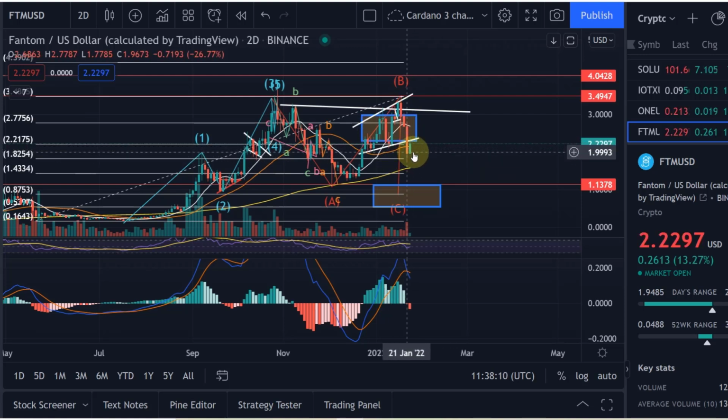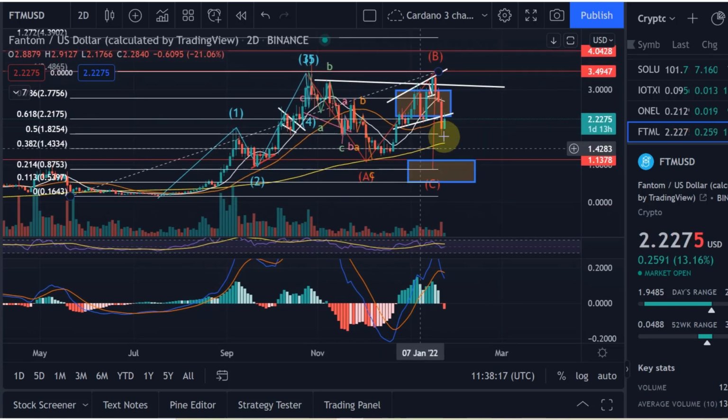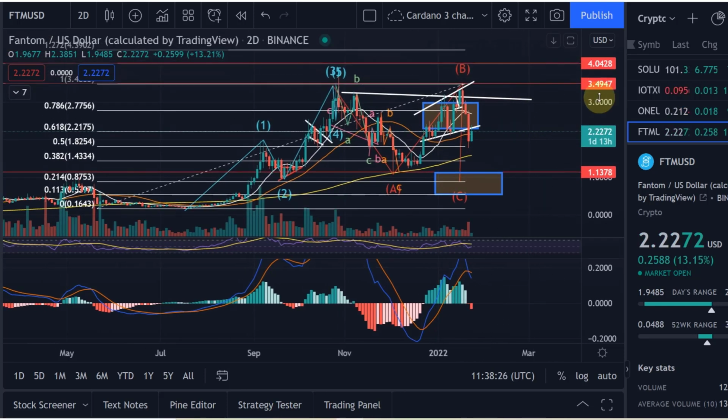It's nothing that would make me certain that we're building a new impulse to the upside. I don't think we will. But even if we do, I started the dollar cost average in, so it's basically a win-win on both sides. And that's, I think, how it's possible to build wealth.